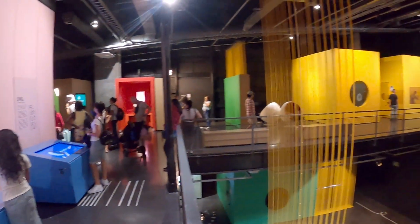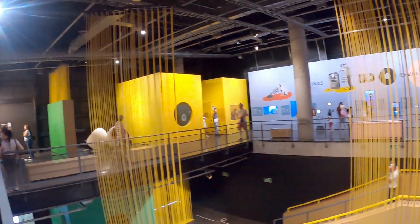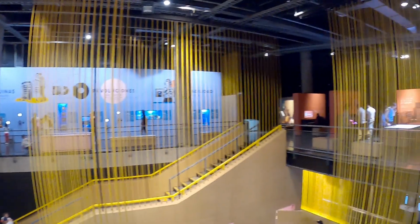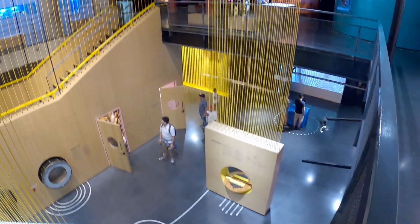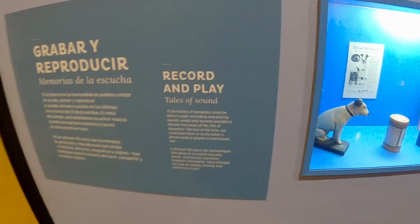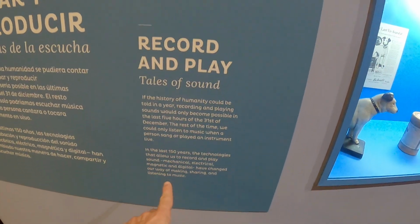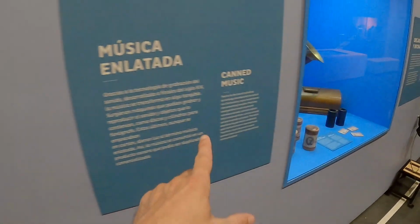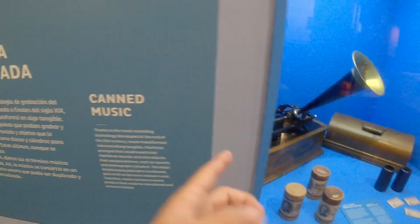So this is the music area. Lots of different kinds of instruments you can play. So it's got a little history of the first sound recorder, which is here. It's canned music, that's what they called it.